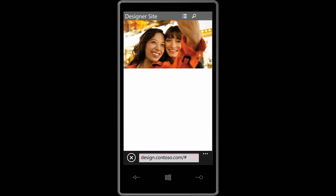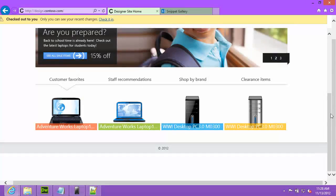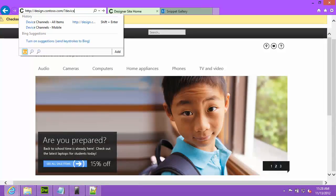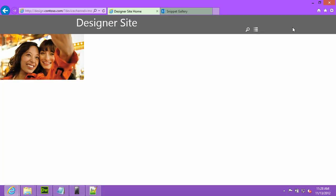And this isn't just, again, that smaller, it's not just a squished down version of that image. I want to show you what that image actually is. One of the ways you can easily debug your device channels is by appending the query string device channel equals the alias of whatever your channel is. And so here, now I'm seeing my site as I would if it were mobile, but now I have IE developer tools much more readily accessible.